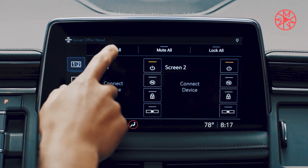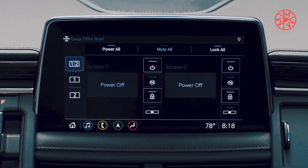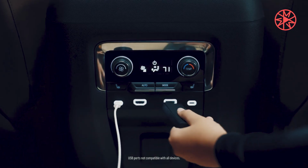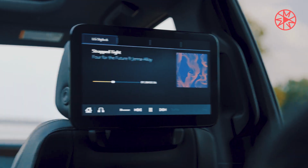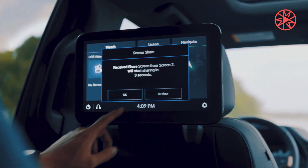But Chevy isolates much of the goodness in the pricey, range-topping High Country trim. While it still represents a solid value relative to an Escalade or Grand Wagoneer L, $85,000 is still a lot of money for a Chevy.